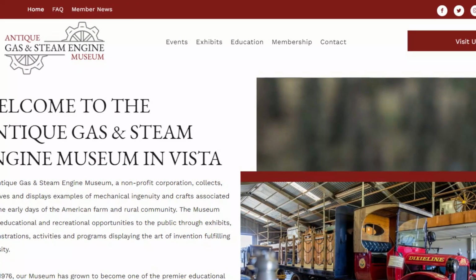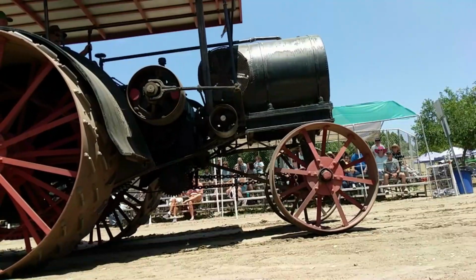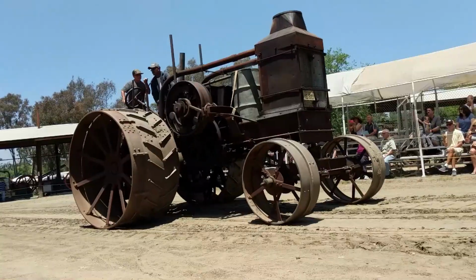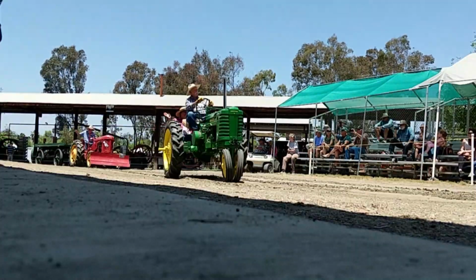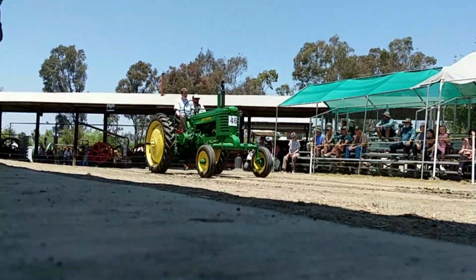And then a few other little things to do here in Vista. The Antique Steam and Gas Museum. I'm gonna have to look it up because I get it wrong every time I say it, but I think that's what it's called. It's in the rural part of Vista, and it's just an old tractor kind of displays and stuff, which honestly isn't that exciting. But if you go when they have the parades, the kids kind of dig it. They got a little snack bar. They have that a few times a year, so you can go out there and actually see these tractors.